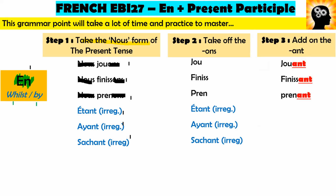ant. Now, you won't see this at GCSE, but at A level you'll see this: whenever you see a verb with an ant on the end, it's like an ing in English. So jouant is playing, finissant is finishing, prenant is taking. Whenever you see an ant, it's ing in English on the end of a verb. You need to know this, A-levelers.